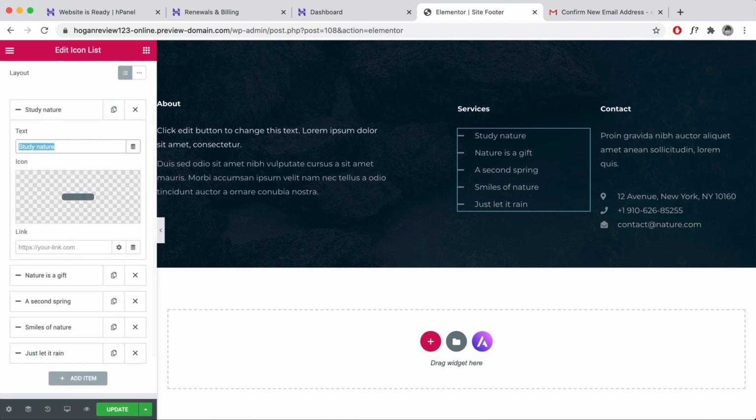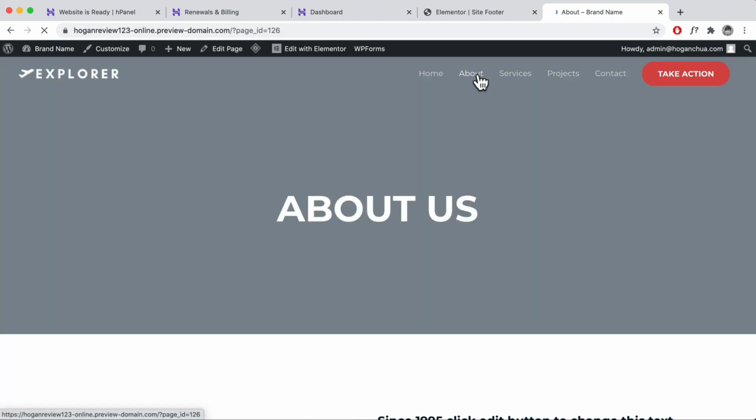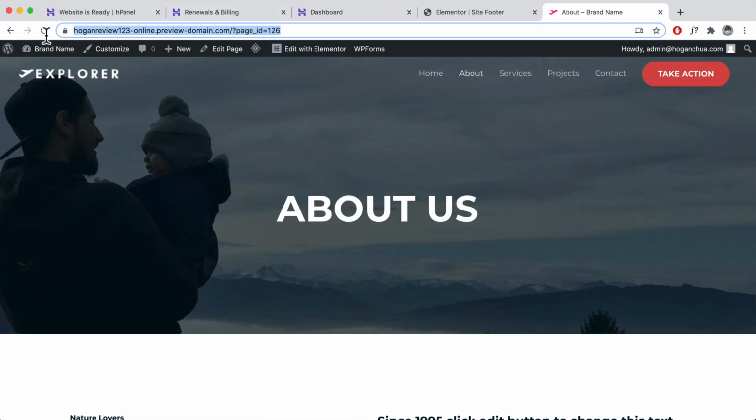And over here for the text, we can change it to About. Let's say we copy the domain name, copy that, and then we can click into that, your about page. If you want to link it to your about page, then we can link it. Okay, so as you can see for the about page, it says question mark p equals id 126. That's not very good for search engine purposes.